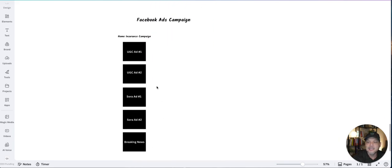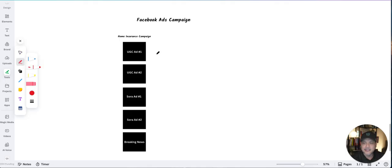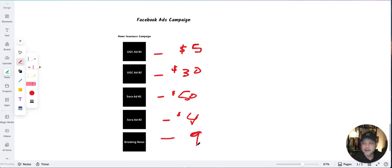And what happens is, let's just say once we're testing everything and this UGC ad is getting us $5 leads. That's good. This ad here, for whatever reason, is getting us $30 leads. This one is getting us 50. This one is getting us 4. And this one is getting us 9. Now, honestly, any lead probably under $20 is acceptable, but $30 will probably kill that ad.